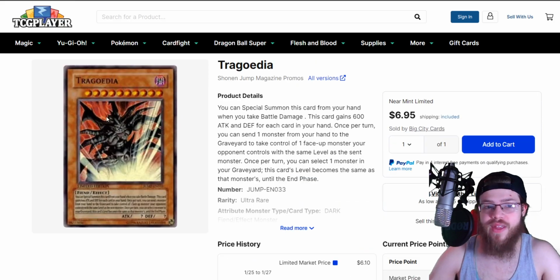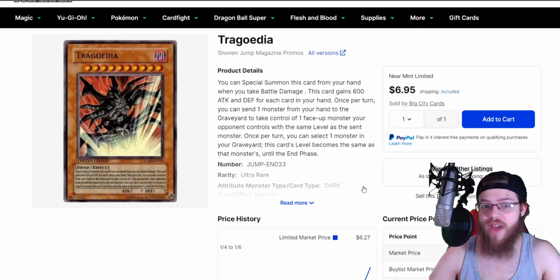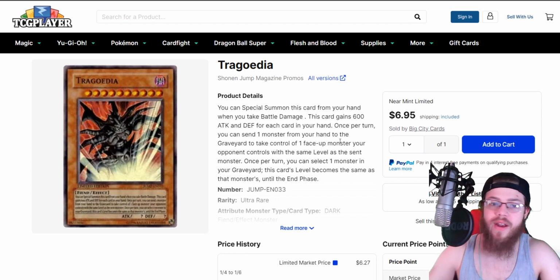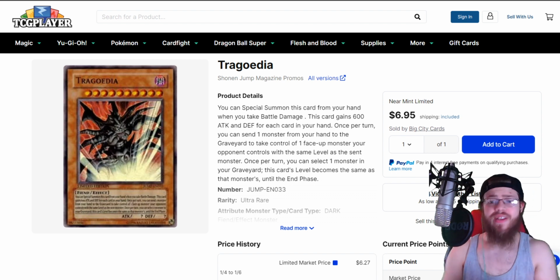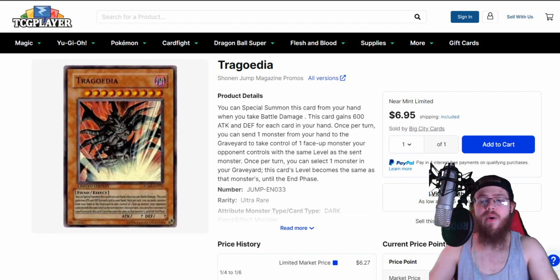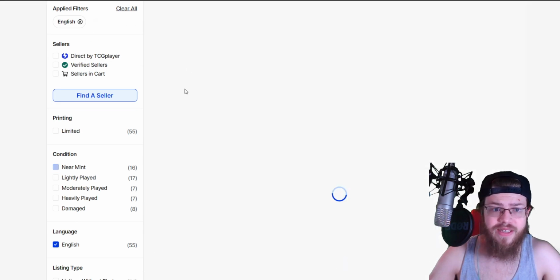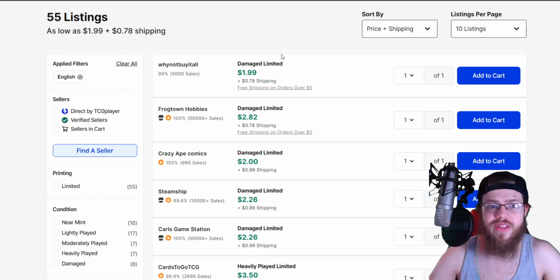So if you're a big Edison fan, this card is definitely good. Also, Tengu Plant is picking up a lot of steam, and this is a 2 of in that format. So I think having a good bit of ultra Trags, having 1, having 2, having a set, I think that's the way to go. You can still buy them for $7 to $8 for near mint copies, and if you're okay with light play, you can get them around that $6 price point as well. So I just think this is a really good one. This is one that I definitely could see being bought out.